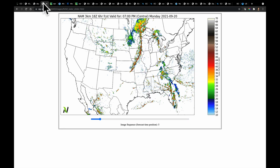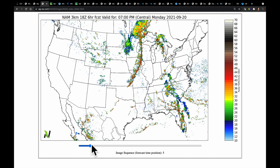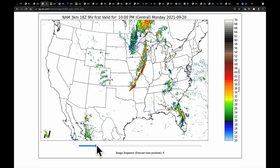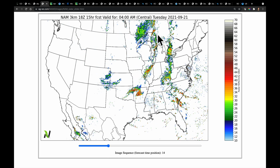But as they move through, take a look at the eventual kind of shape of this system as it gets through. So we're going to start off at 7 p.m. here with our 18Z NAM run. And as we pull forward in this forecast, we see that the line breaks up in the overnight hours. And that's typical of these types of storm systems. But still, pockets of very heavy rain from Georgia and South Carolina right through the Tennessee and North Carolina border into Kentucky, right into this area. And that's an area we're going to get more rain coming.